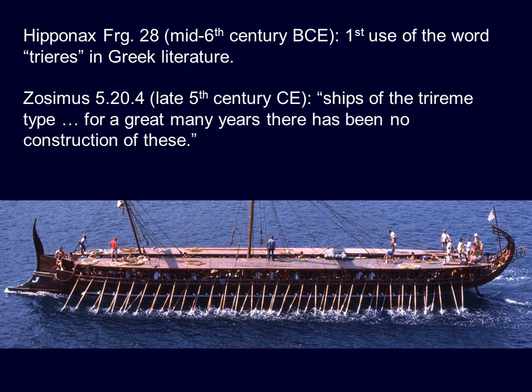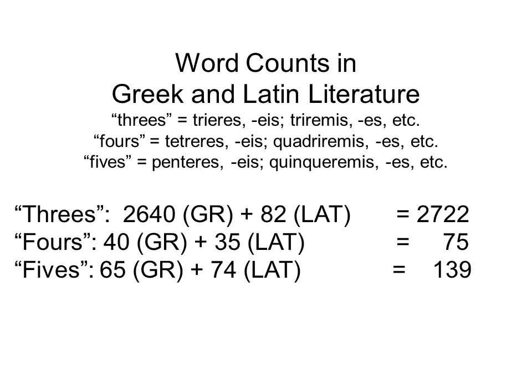These triremes were built over a long span of time, almost 1,000 years, and were thus discussed more than any other warship class, as this word count from Greek and Latin literature shows. If you just do a search through a hypertext database of Greek authors and Latin authors, you'll see that threes are mentioned 2,640 times in Greek authors, and that's all various forms of threes, the singular and the plural and all the declined endings. Fours are mentioned a combined total of 75 times, and fives are mentioned a combined total of 139 times. That's an incredible difference, 2,722 times. It was the worship of antiquity.